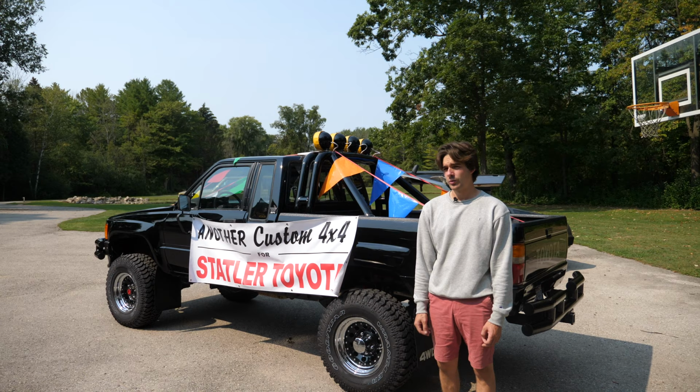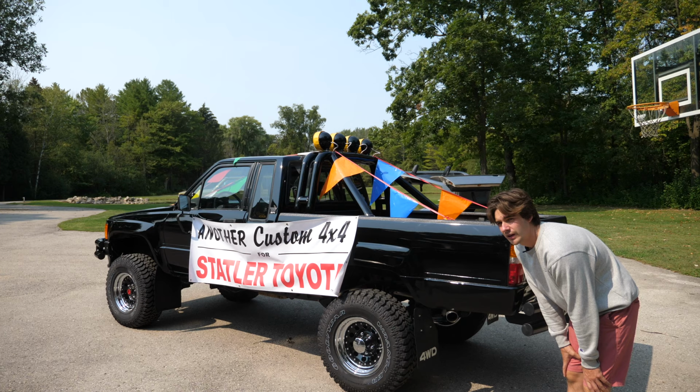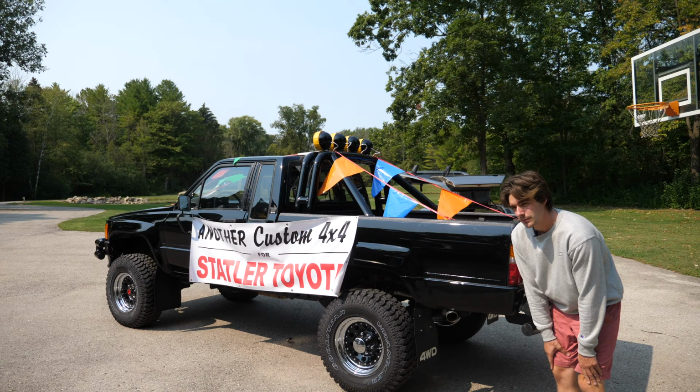My mud flaps were in pretty bad condition, so we ended up painting and restoring those. They turned out pretty good. I didn't have the SEMA paint at the time, so that's just flat black paint. But I would definitely like to repaint that in the future and make it SEMA black.